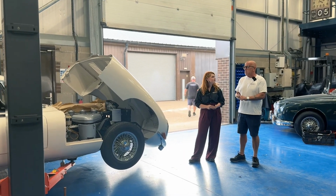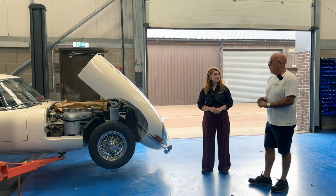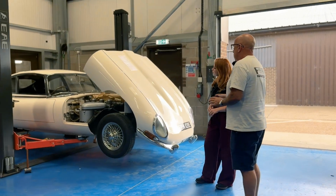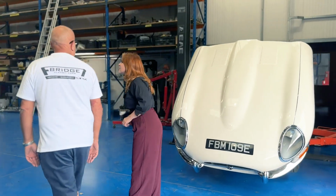This came to us, and it's going to be one of our competition cars, which is quite exciting. We've just gone right through the car, and everything we needed to do is now done. We're waiting for one part, then it'll be fully tested, and then we'll hand it over to the competitions. Oh, exciting. Yeah.